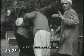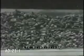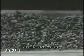Little equipment is required for the barber's trade. A chair, a razor, and a victim are all that are needed. The barber is also a dentist, as a few of his extractions testify.